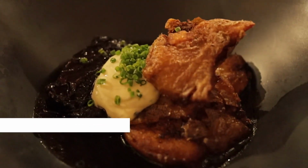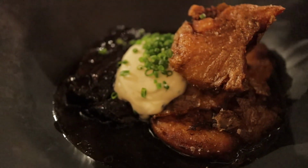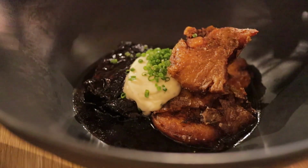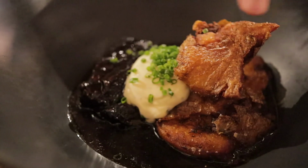Here's the beef short rib. These are crispy potatoes that go along with it. And then it's got a creme fraiche with chives or green onions. And then it's a black truffle au jus.